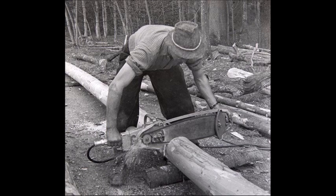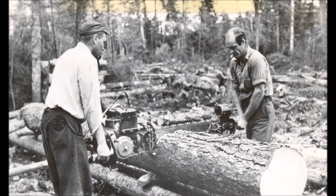At this time, the chainsaw was invented. Now, it didn't look like today's chainsaw. Many of them required more than one person to operate due to the weight and power needed to move the saw through the tree. Today's chainsaws weigh on average 10 to 15 pounds, depending on their use, whereas the original chainsaw was just over 130 pounds.